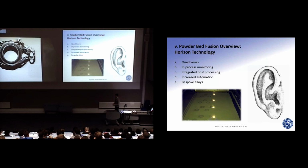There's not really any bespoke additive manufacturing materials, which of course is contributing to all the problems you're getting. So there's a lot of work going on to develop materials at the moment, but that should come in the next 10 years, I imagine, by the time we start to qualify some of these.